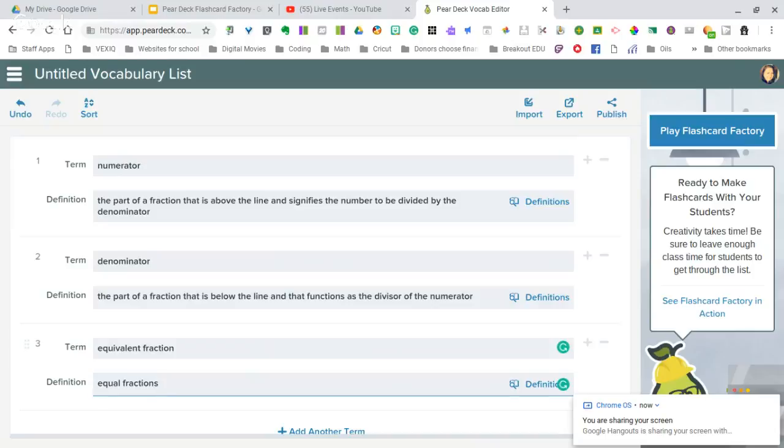I like to, because there's a game involved with it, keep my flashcards down to between 5 and 8, because with the Flashcard Factory part of it, if they have 20 flashcards, you're not going to get through all of that in one class period. It takes them a little bit of time. So what I like to do is I just give them 5 to 8 vocabulary words, and we go with it. And maybe we just each day play for a few minutes, or once a week we do it.